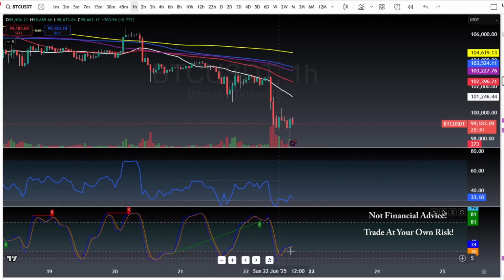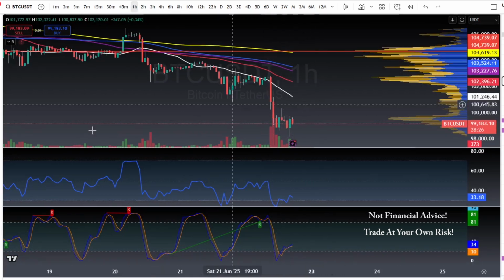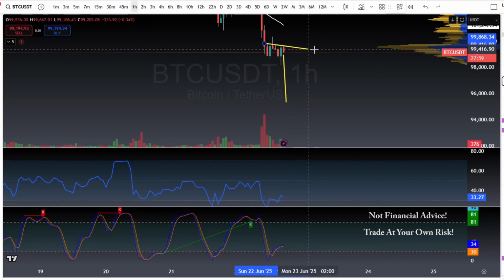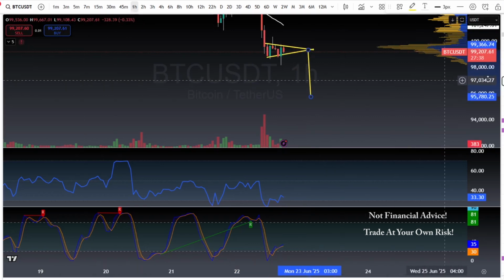1 hour chart, we can go up. Look at the stochastics, wanting to roll over again. This is a bear flag right here. With this bear flag, the measured move would be taking us down to, again, 95,353. Everything's correlating to 95K, guys. That looks like the next region that we're going to be hitting. Let me finish putting the bear flag here. So there you go, 95,730, 95K.